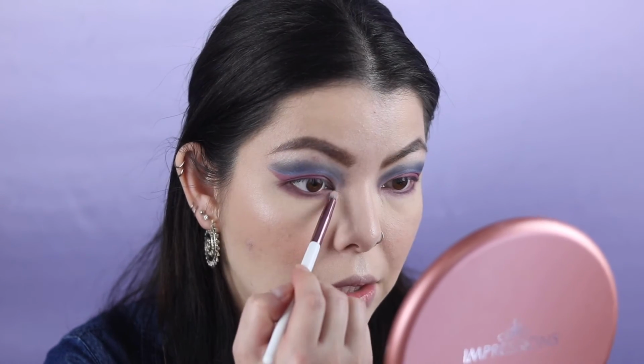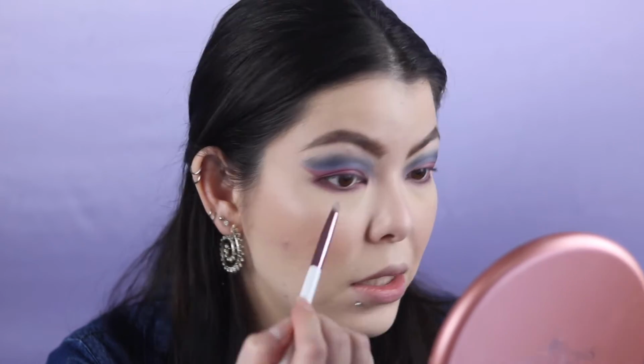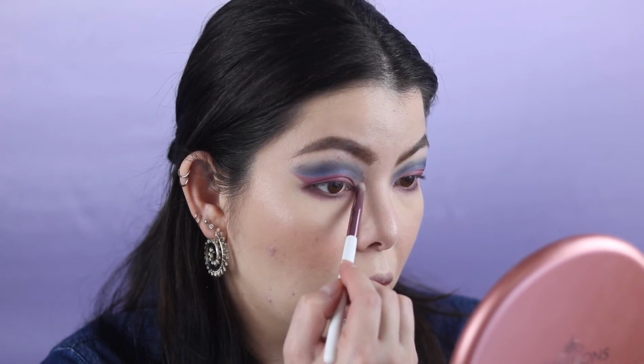So I'm gonna take the Milani palette. I'm gonna take this shimmer shade up here and I'm gonna take a pencil brush and we're just gonna add this in a cone just to add some brightness to this look because we be looking crusty today. Brightening up the inner corner as much as I would like it to. Where is that other eyeshadow palette?